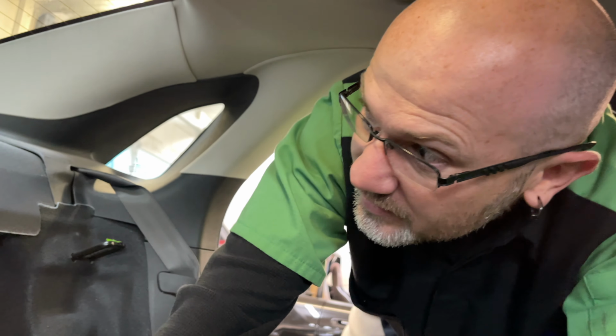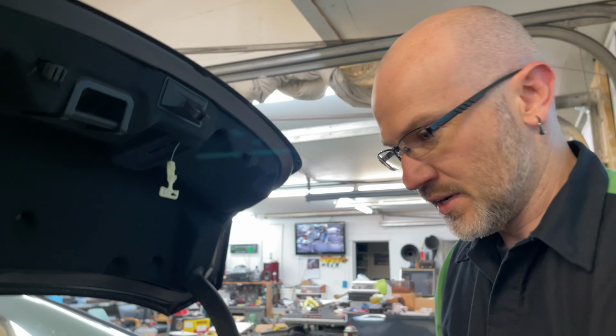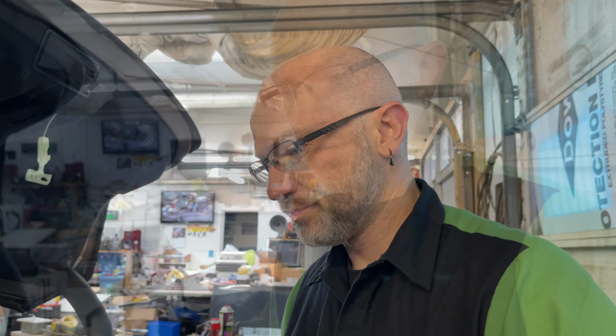And there's our pull handle way in there. So, let me try to get in here and pull that without breaking anything. Alright, success. So, the pull handle worked. Good old pull handle. So now we just gotta get behind there and see what's going on with this module.